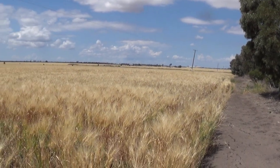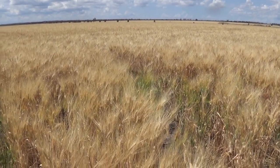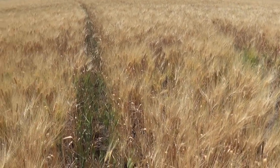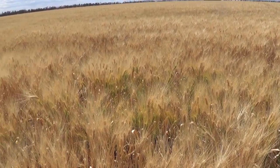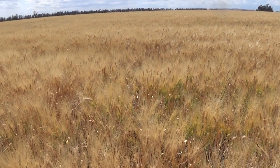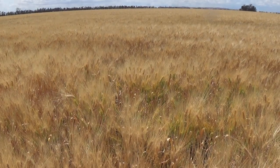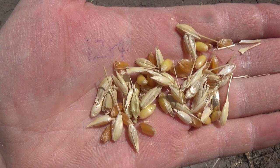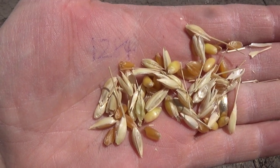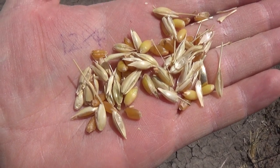This is just across the road from where we were a second ago. Looks like durum wheat, this one. I hate guessing what wheat is in the field like this, but it's got all the characteristics of durum. I'll rub out a little bit of this one and just see what it's like. Yeah, much greener than the other one across the road. A lot harder to rub out. Nice dark grain, and good sized grain. Everything looks pretty good. It'll be interesting to see how it comes off.